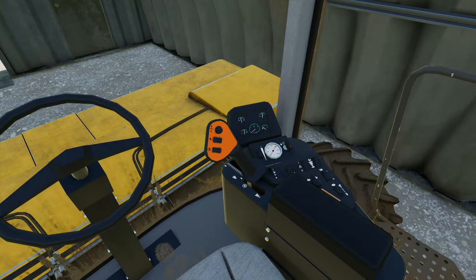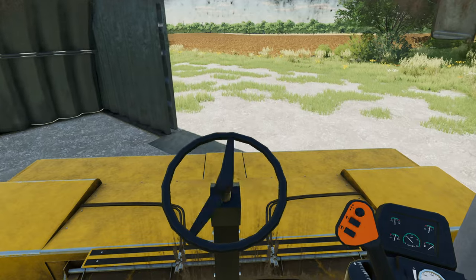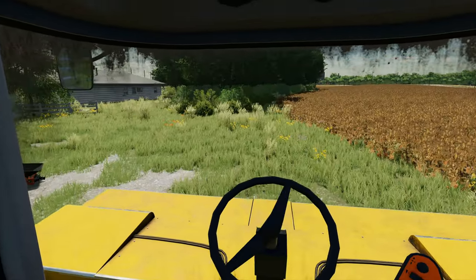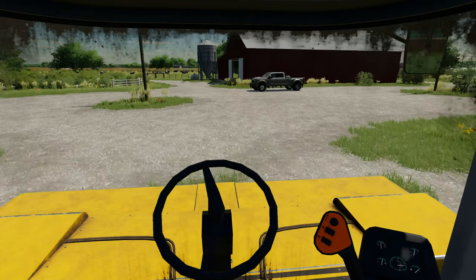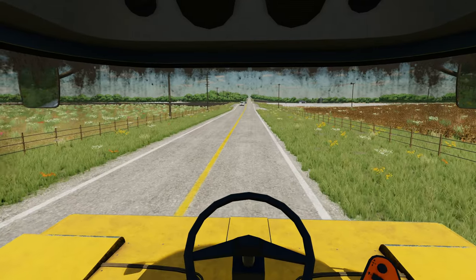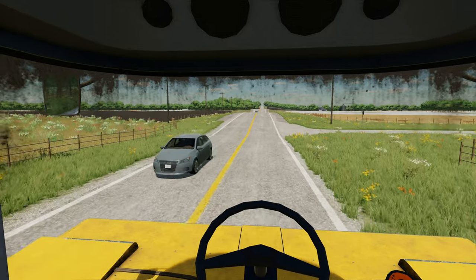Oh, this is a pretty cool thing, isn't it? I'm going to have to be careful driving this on the roads, though. It's got, I think it's about 16 foot wide, this header, so let's be careful. Get it round here. So yeah, I shall see you over at the field. I am grateful these roads are quite quiet, I must admit, because it's quite nerve-wracking driving down the street with this header. Look at that. Goodness me. Sorry, mate.